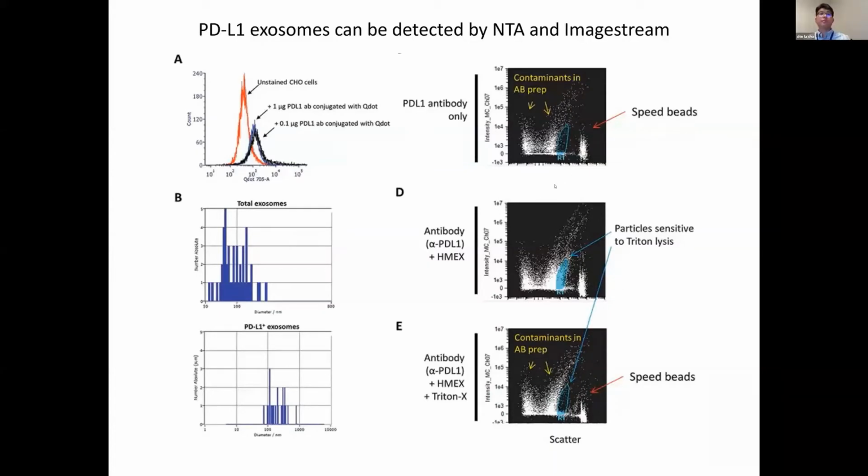You can also use ImageStream, where if you load just the PD-L1 antibody only, you notice there are some contaminants. And when you add the human melanoma exosomes together with the antibody, you'll see this new area lighting up. But when you add in Triton X, that vanishes as well. So this demonstrates that there are PD-L1 positive exosomes that we are able to capture and show using ImageStream, which is a flow cytometry machine.